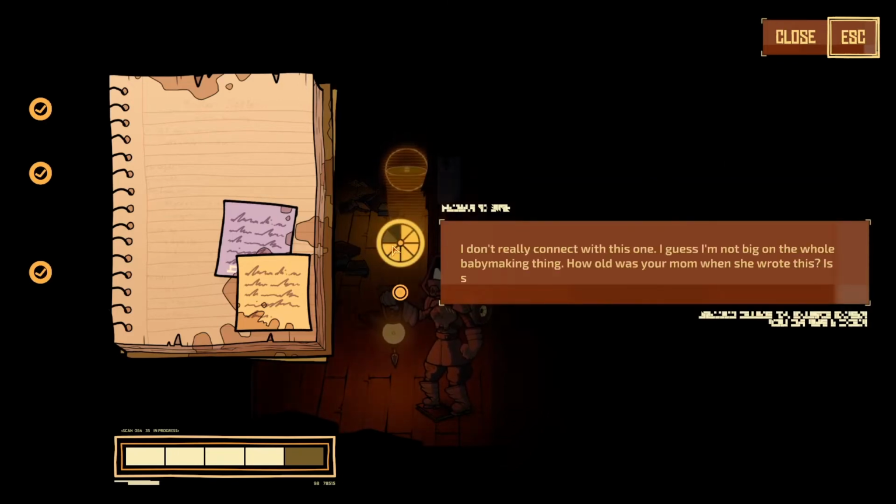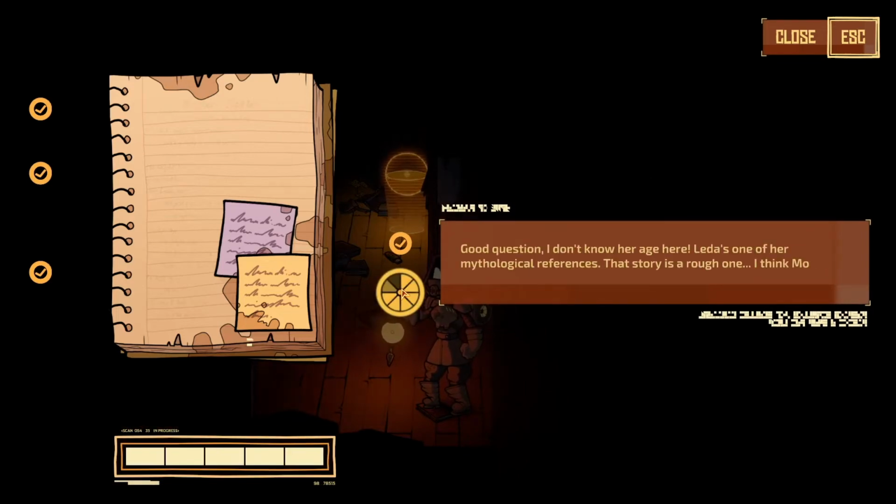I don't really connect with this one. I guess I'm not big on the whole baby-making thing. How old was your mom when she wrote this? Is she very religious? Good question. I don't know her age here. Lida's one of her mythological references. That story is a rough one. I think mom's saying she just wanted a normal kid.